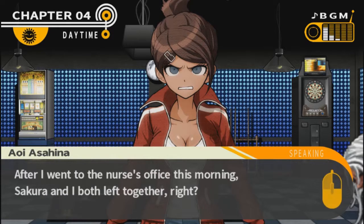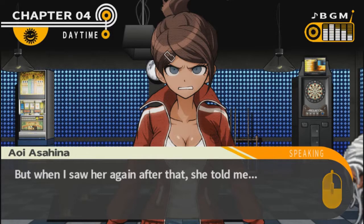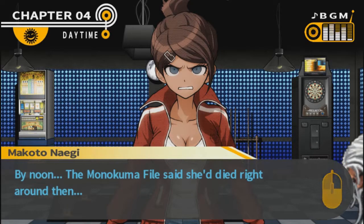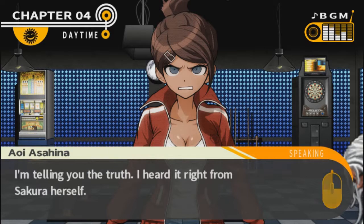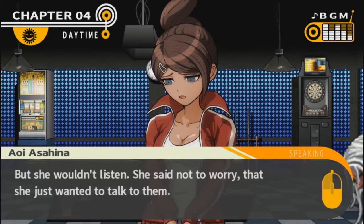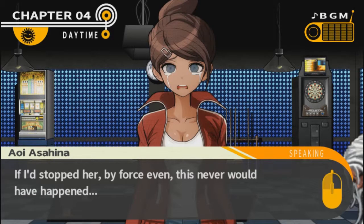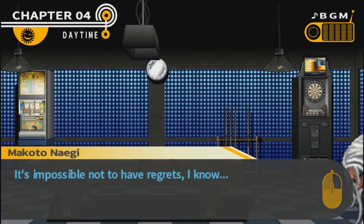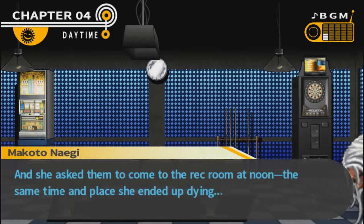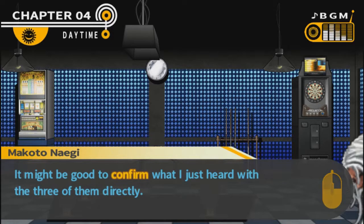What? After I went to the nurse's office this morning, Sakura and I both left together. Well, eventually, she went off on her own. But when I saw her again after that, she told me she'd left a note for each of them. She asked them to meet her in the rec room by noon. By noon? The Monokuma file said she died right around then. I'm telling you the truth, I heard it right from Sakura. And I tried to stop her. But she wouldn't listen. She said not to worry, that she just wanted to talk to them. And this is what happened. If I'd stopped her by force, even this never would have happened. It's impossible not to have regrets, I know. But the fact that she asked those three to meet with her at the rec room at noon, the same time and place she'd end up dying, it might be good to confirm what I just heard with the three of them directly.